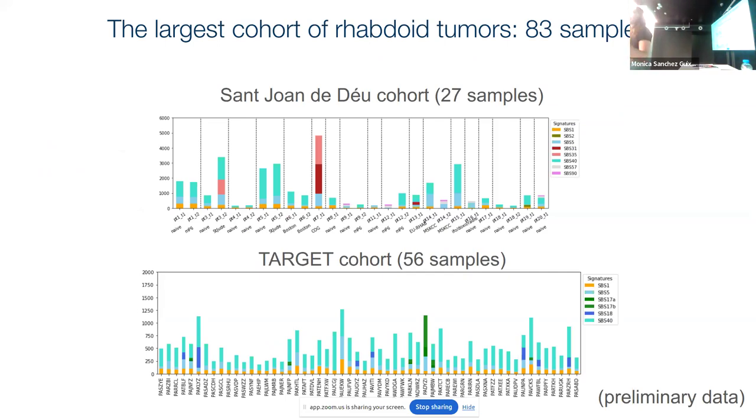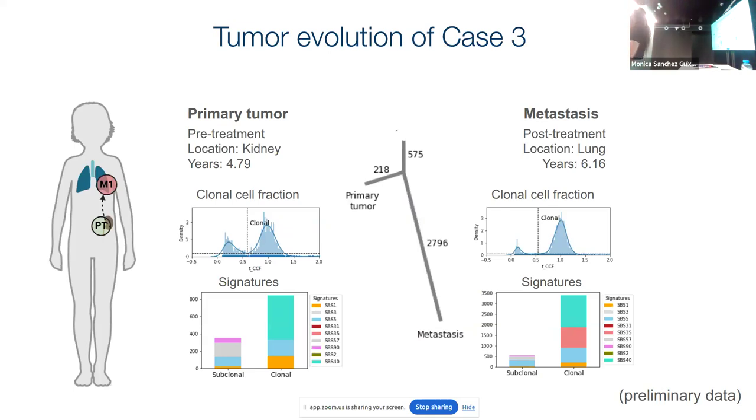I have done this signature analysis, and I have already seen that some of them have treatment exposure, so there are platinum mutations accumulated, shown in the red bars. Just to give you an example, this is preliminary data, so I'm still working on it. This is a very interesting case where we have two samples from this patient: the primary tumor, and a metastasis in the lung sequenced about 2 years later. We did mutational signature analysis separating clonal and subclonal, and we see that the metastatic lesion expanded after the treatment, because we observe cisplatin treatment mutational signatures in the clonal fraction of the metastasis.